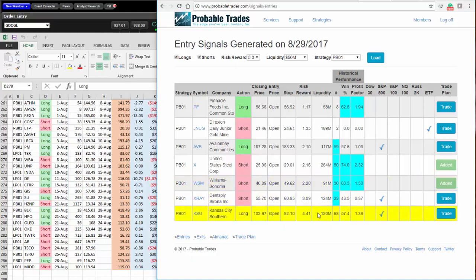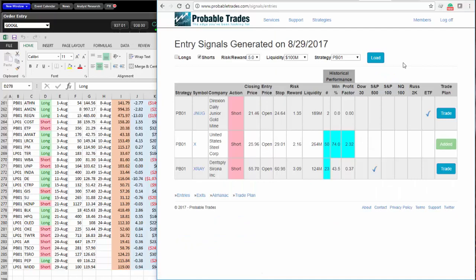Dense Spy only has 1 cyan cell. Kansas City Southern, only 2 of them. What makes it cyan is if the win rate is 60%, and this is almost 60%, but it's a long, so I'm going to ignore it. In fact, I could have just gone in here and said, give me all shorts, 100 million liquidity, and that would have limited it to just these 3, and I'd still take that U.S. Steel trade. So I've gone through my exits, I've gone through my entries.